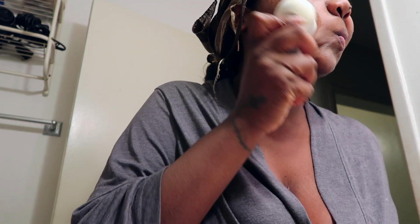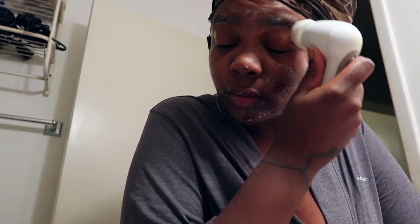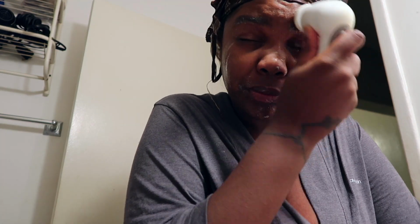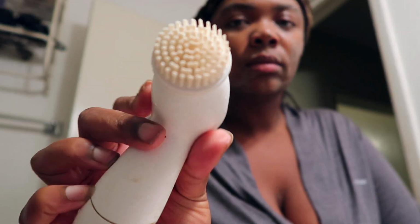To exfoliate with this product. Wash it all in with some warm water. Make sure my whole face is drenched in this product. And I'm gonna wash it off now.